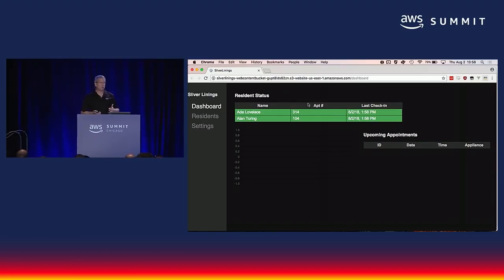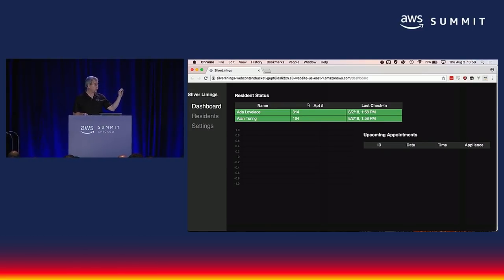You can basically have a dashboard of the status of residents. But now I've got a problem with my refrigerator. So I'm going to do a long press here, which is going to trigger a different type of interaction. It's actually going to make a call out to me on my registered phone.